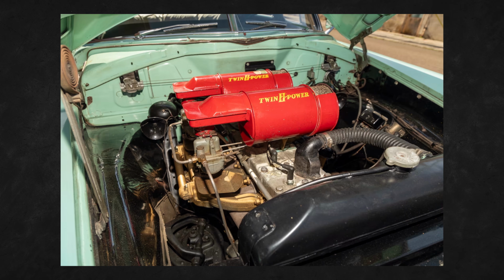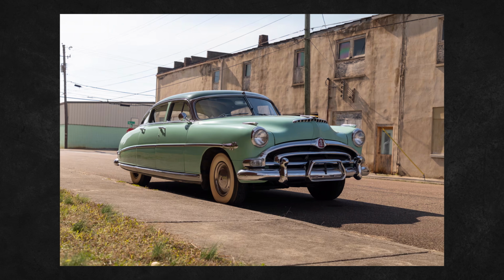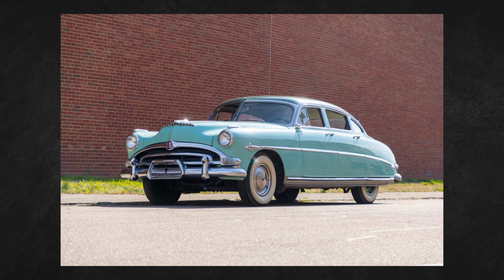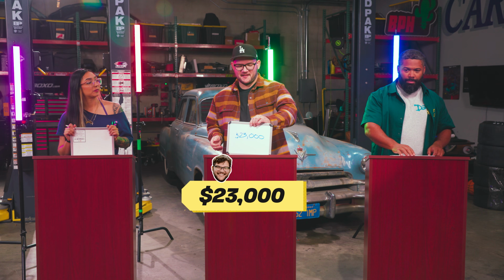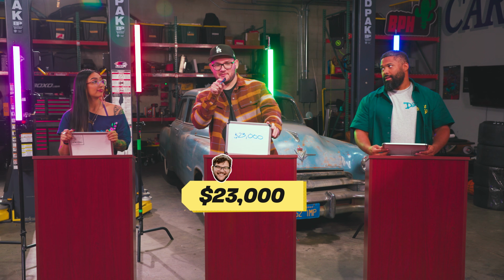That engine bay is looking real nice. The interior is looking pretty good. It looks minty. Looks pretty original as well. I think the turquoise might bring the price down a little bit. If this was like a big tail fin Cadillac, I think that color would be nice. But for this car, a race car, I think I know what I'm gonna say. $23,000 is my guess. I think that would be cheap for a car like this.